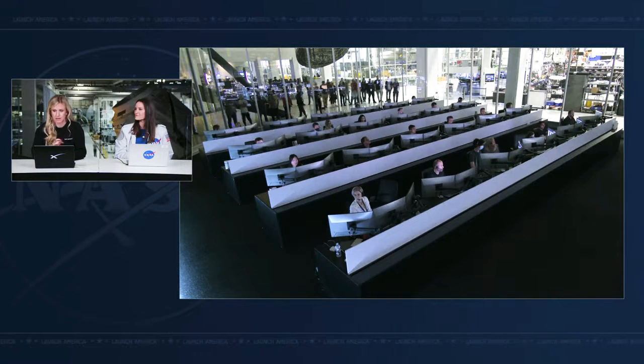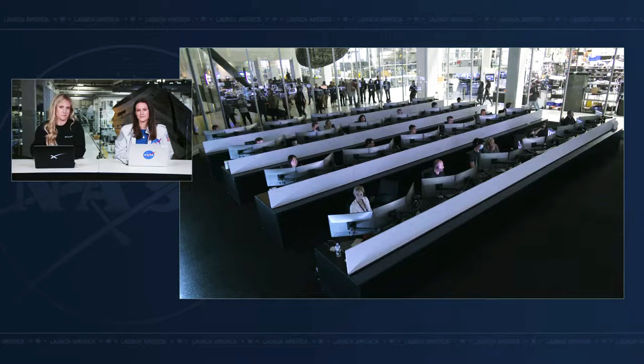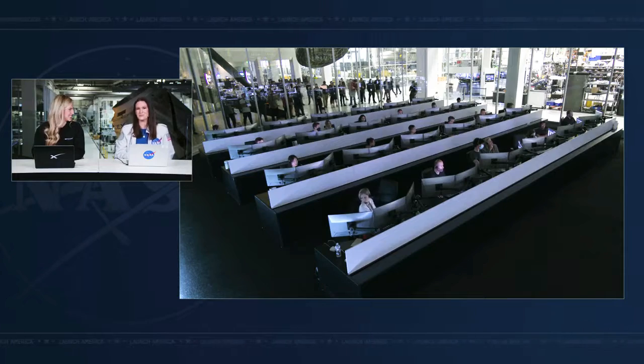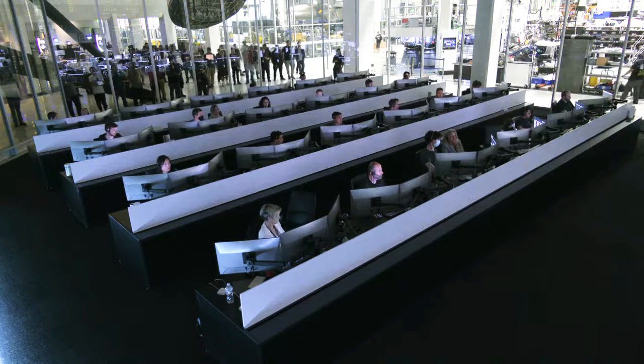So we're now at 9:30 p.m. Pacific time, expecting that blackout period to last until 9:37 p.m. Pacific time. You can see the crowd growing outside of SpaceX Mission Control here in Hawthorne. Everyone watching as we get closer and closer to the main event, which will be splashdown.